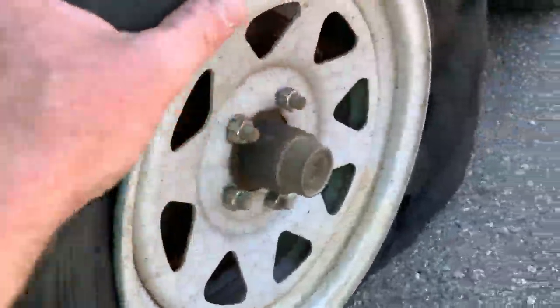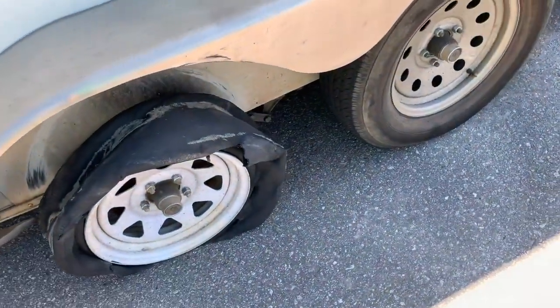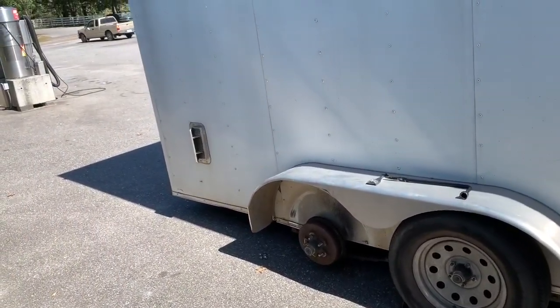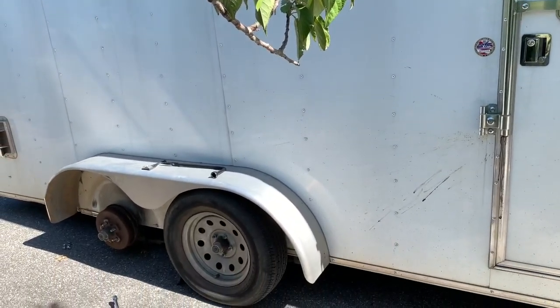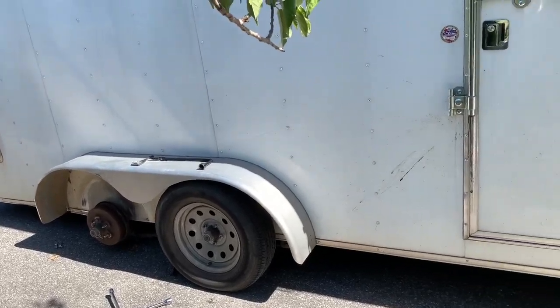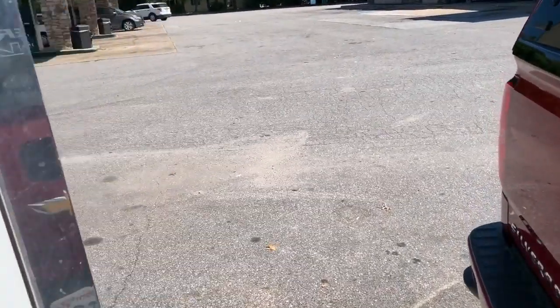So we got one lawn mowed, one lawn sprayed, and then now we have a flat tire. So I gotta figure out what to do. I don't have a spare. So this is why you should always carry a spare, guys. I'm gonna have to leave my trailer at this gas station. We're gonna go get a new tire. So hopefully nobody messes with it. We told the people at the store, they said okay. So let me go get this.